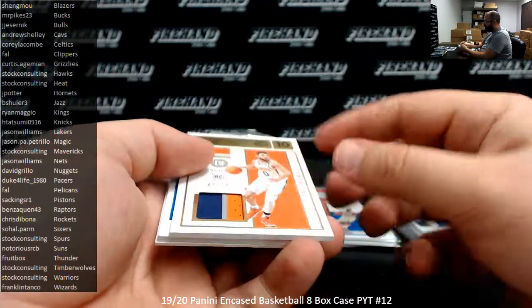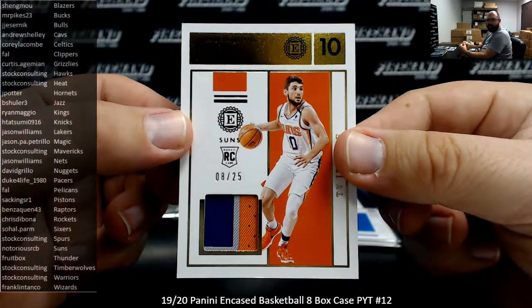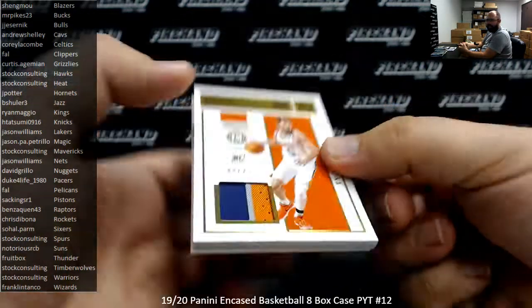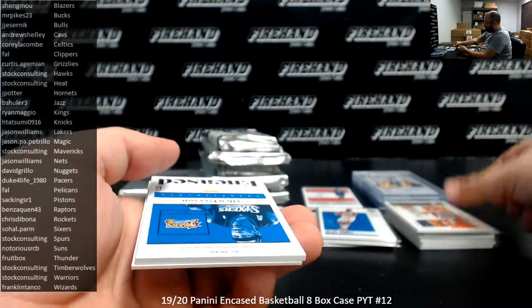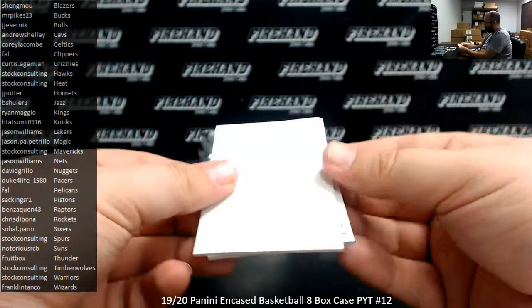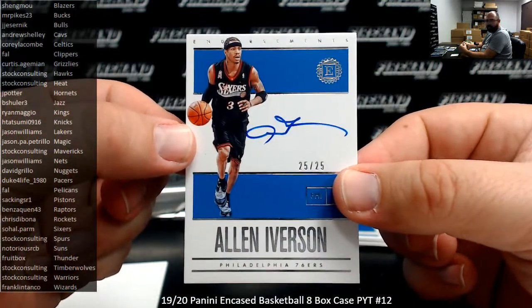Ty Jerome for the Suns. I got a gold label materials patch number to 25. Suns going to Notorious RCB. Allen Iverson. Endorsements autograph. Very nice. 25 to 25. Sixers going to Sohal Parham.